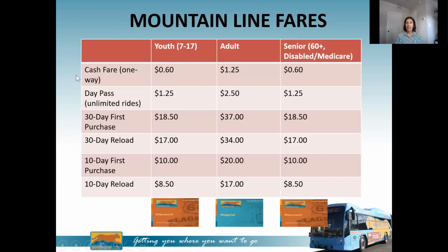And so Mountain Line fares, once we do start accepting fare again, this just gives an idea of how much the bus costs. For youth, 7 to 17, a one-way, which is just one ride, is 60 cents. A day pass, which lets you go on as many routes, as many times as you want during a day, is $1.25. And then there are some bulk pass options too, if you end up riding the bus more frequently.